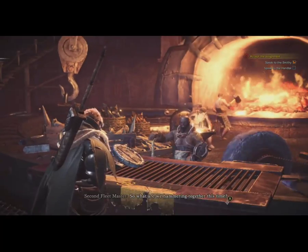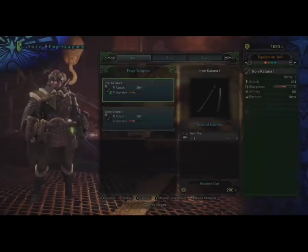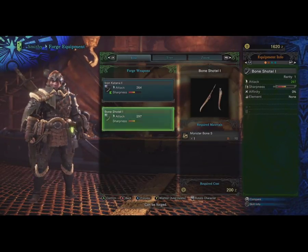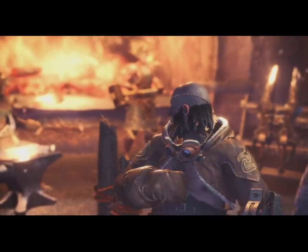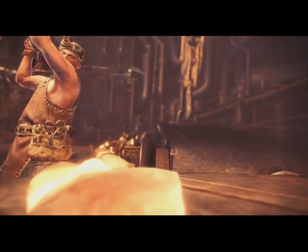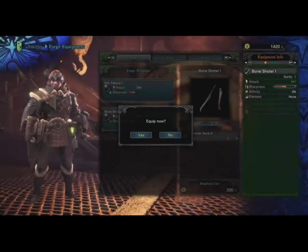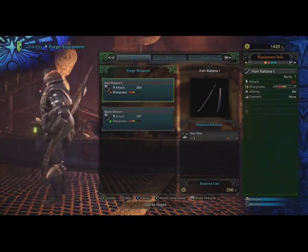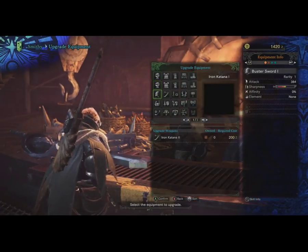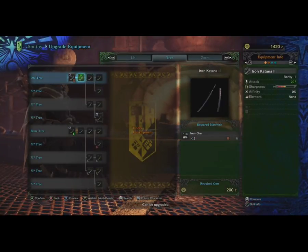Let's forge a new weapon as well, folks. Weapons. We're gonna forge the Bone Shuttle. Alright, and then we're gonna upgrade. We're actually gonna upgrade both the Iron Katana and the Bone Shuttle.